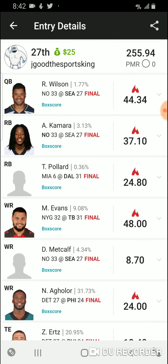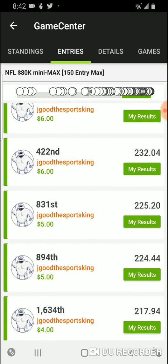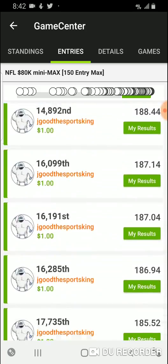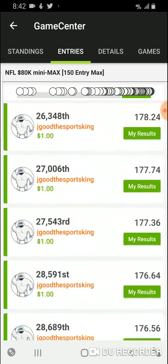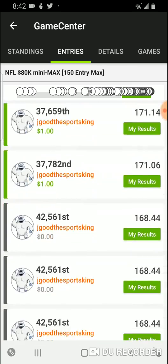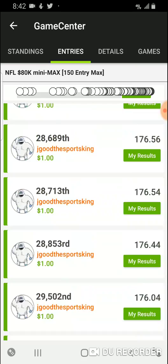But yeah, so we won $25 off a 50-cent entry, placed really high up. As you can see, we were all over the leaderboard. We had Russell Wilson everywhere, so that was a good way to start. Good way to leap into this week. So we'll go over our plays here for this week.